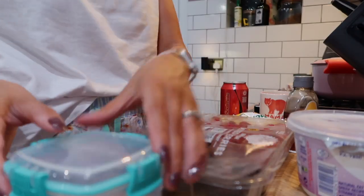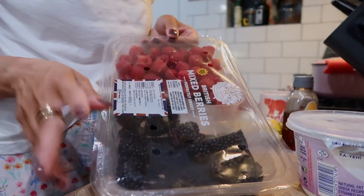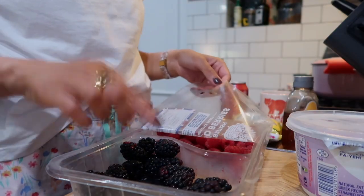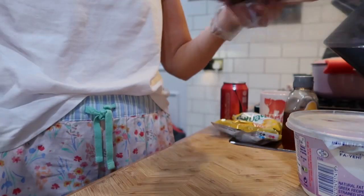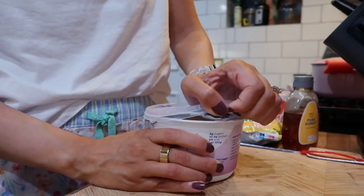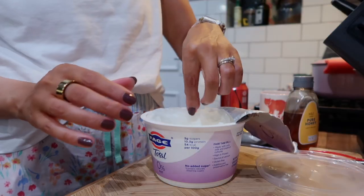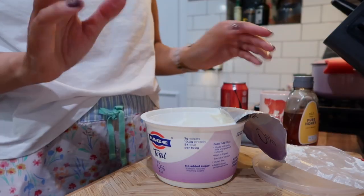Okay, so I'm going to start preparing breakfast first. I have this tray of mixed berries, and in here I have raspberries and blackberries. I'm actually going to use part of these to make a crumble tomorrow, or maybe the day after, so I'm going to freeze the rest of them because they need eating by tomorrow. And as I'm in the office, I don't think I'll get round to it.